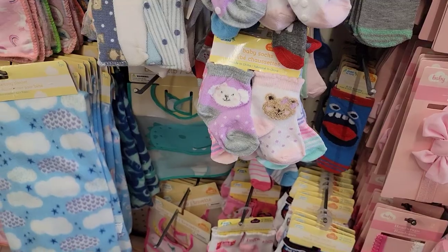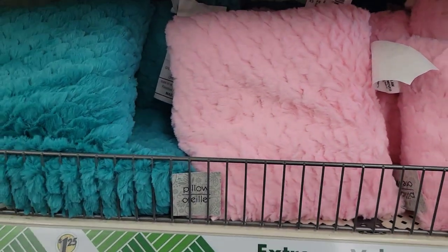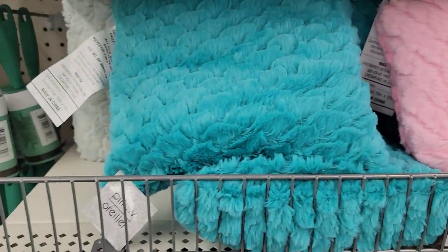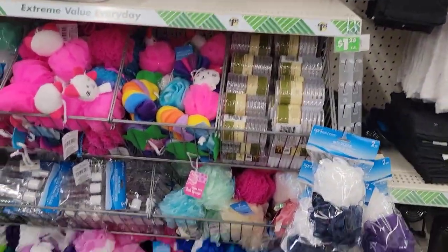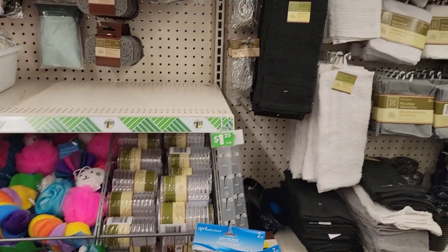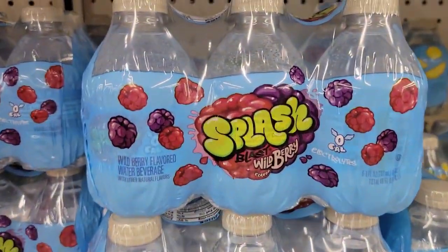Those are really cute. Oh my God, y'all, I haven't seen these little pillows in I don't know when. They must have found them in the back or restocked. I don't know. But wow. I bought them a long time ago. And that's about it. I'm sitting down this aisle. Let's keep looking.